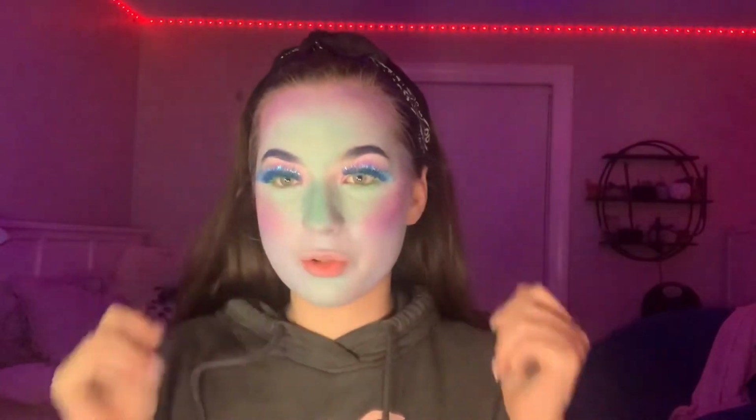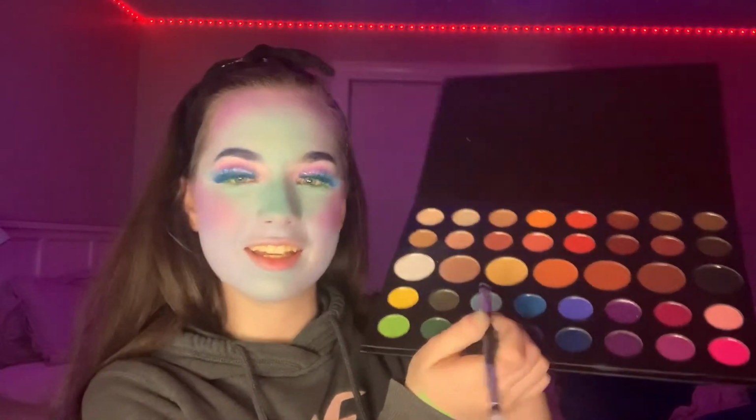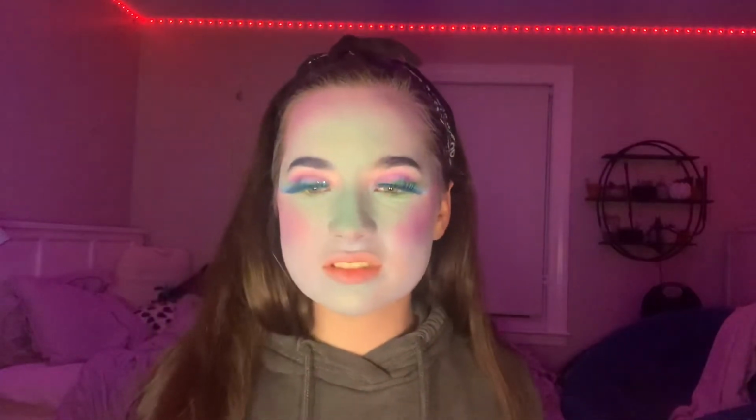I'm gonna start with the inner corners of my eyes for the highlight in there. Not like a mint, it's more like blue. It's more of like a bluish mint. I don't know what you would call that. I'm going in with this shade from James Charles palette. Yeah, I'm just gonna do a different color for each highlight because why not?